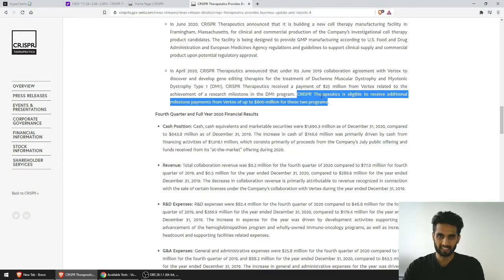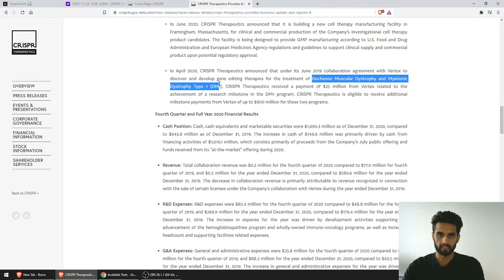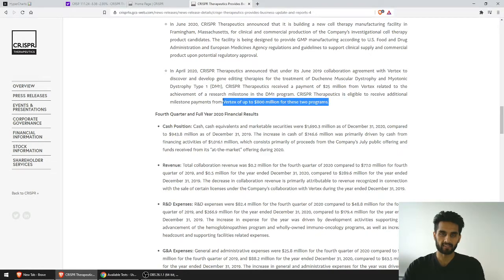but I do want to highlight that these are two types of diseases that are very well known and very important to treat. But look at the value that was given for just these two programs, just from Vertex. This is one big pharma company, right? They're giving $800 million just to go over these two programs.